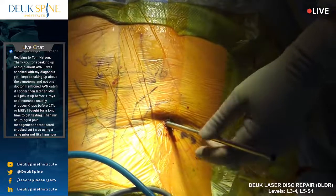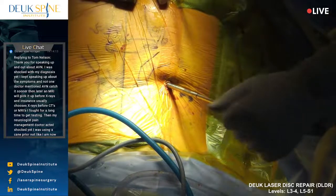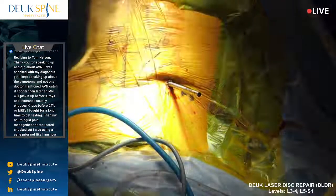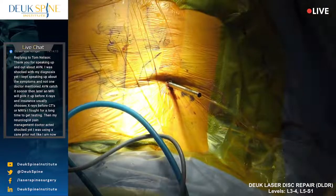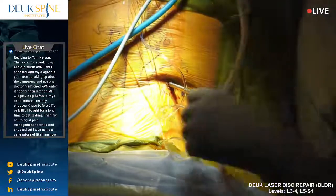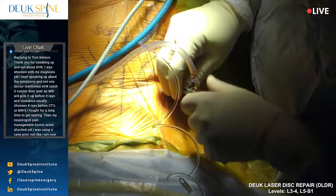Let me get that. Thank you, Luis. Why don't you close the other side? Yes, sir. All right, we were able to do both discs on this side with one incision. Everything okay, Jordan? So we were able to do both discs with one incision on this side, which is good for the patient.